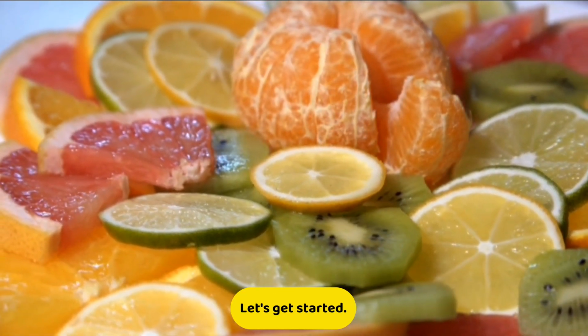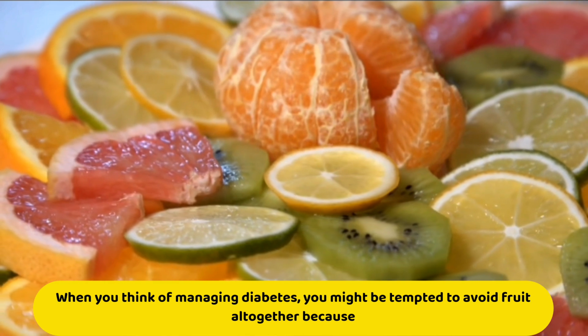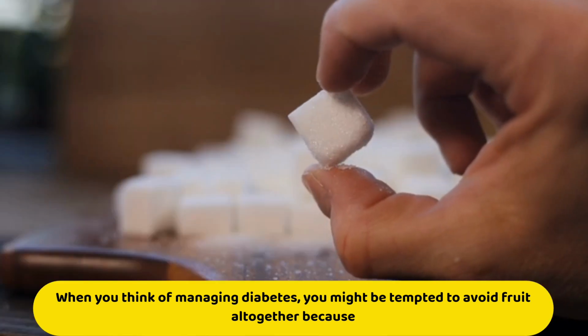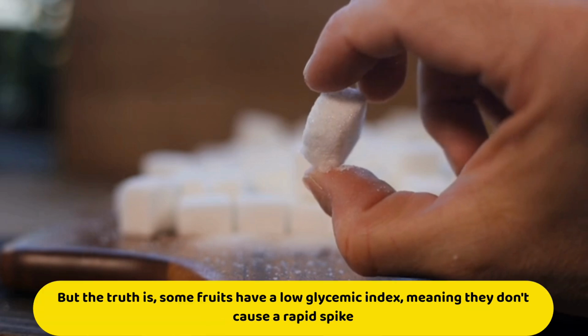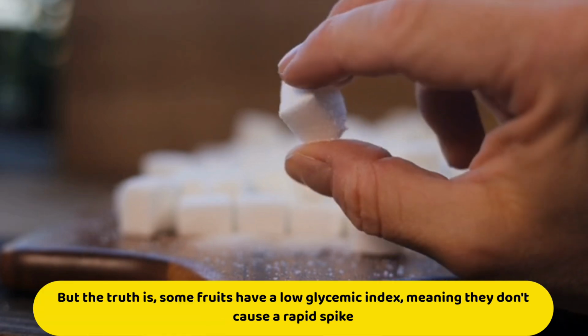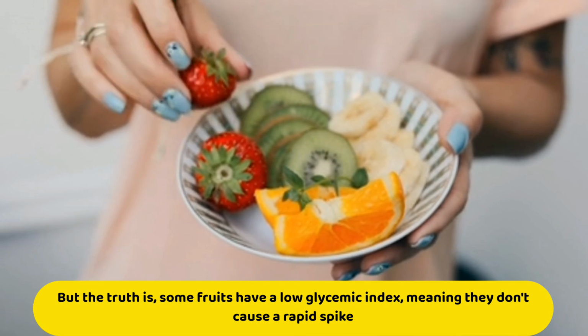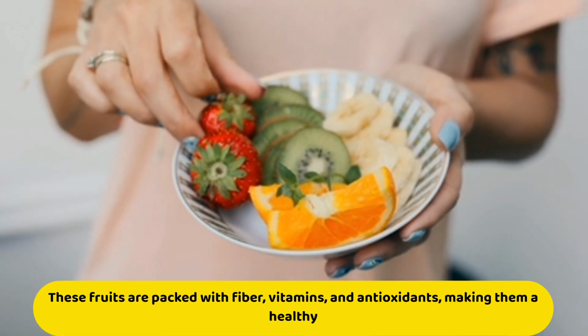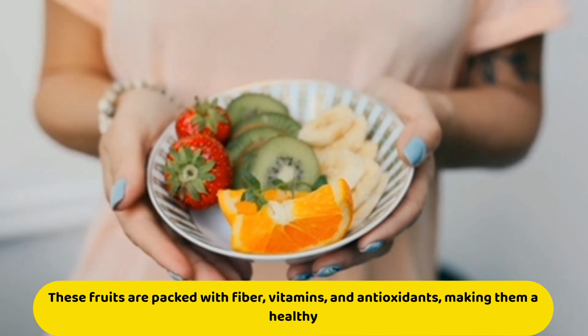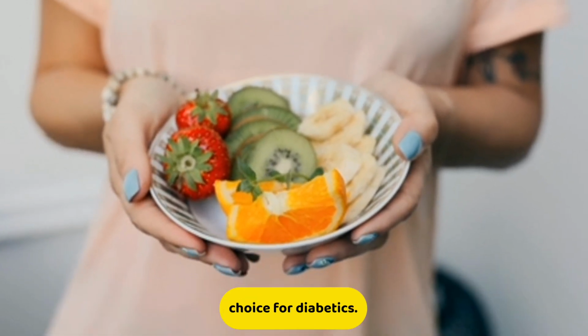Let's get started. When you think of managing diabetes, you might be tempted to avoid fruit altogether because of its sugar content. But the truth is, some fruits have a low glycemic index, meaning they don't cause a rapid spike in blood sugar. These fruits are packed with fiber, vitamins, and antioxidants, making them a healthy choice for diabetics.